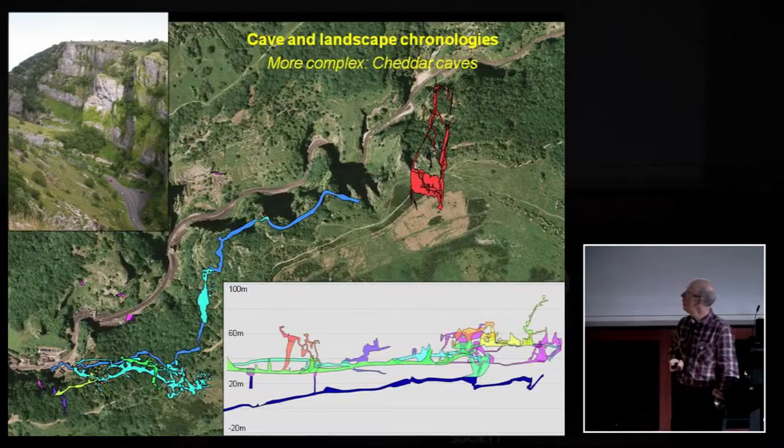Well, we'll go to something a little bit more complicated. I was going to do Mendip, but I thought, no, much too complicated. Anyway, so this is Cheddar. Cheddar is actually a relatively simple system. It's got a whole load of swallet caves way over here, and they converge on a single streamway coming down here.